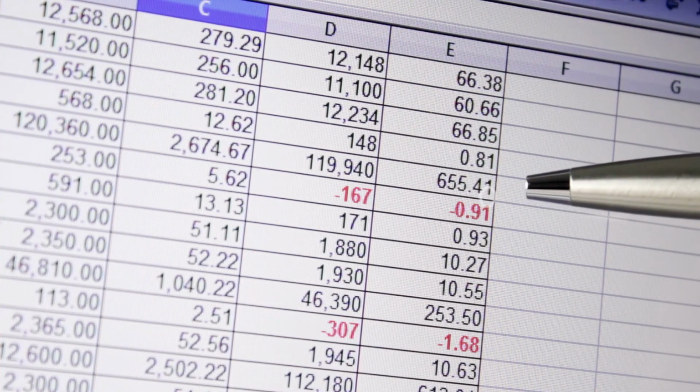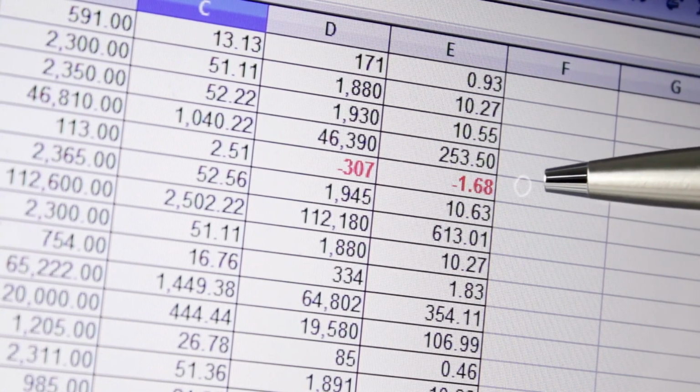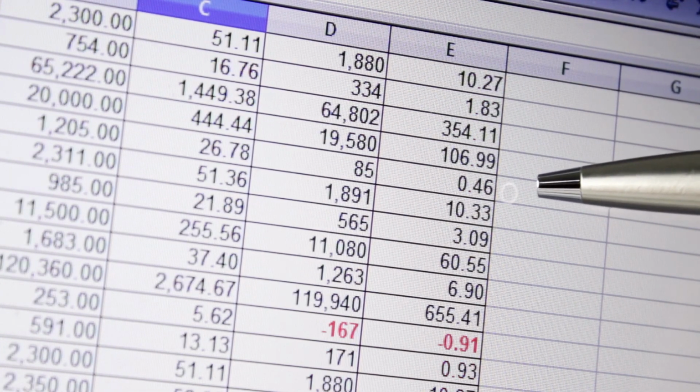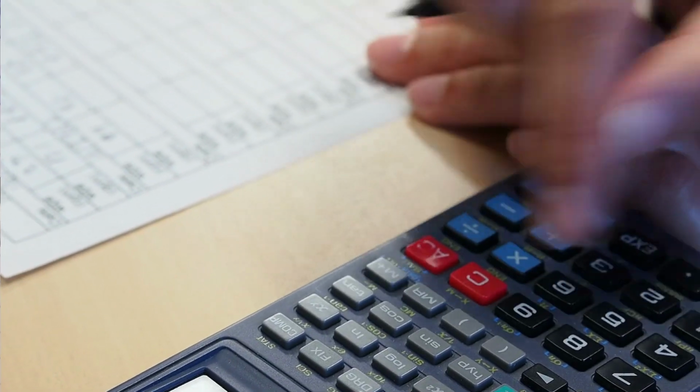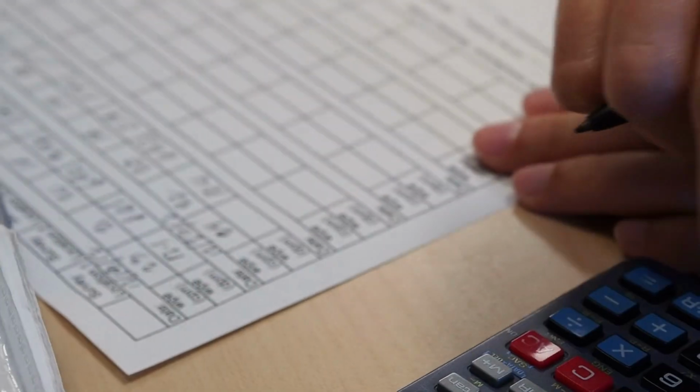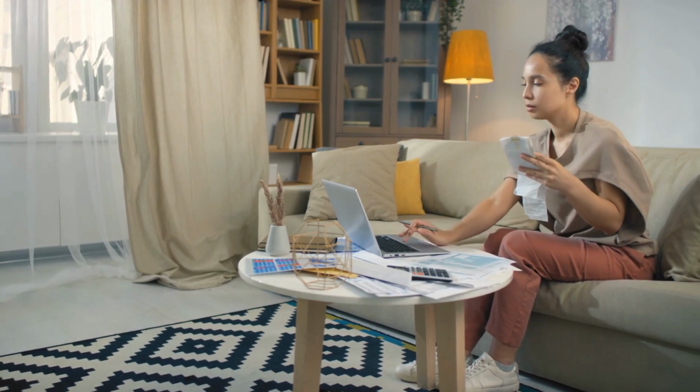Method 2. Create a spreadsheet. If you prefer a more hands-on approach, you can create a spreadsheet to track your expenses, and this method allows you to customize the categories and track your spending in real time. You can use a free tool like Google Sheets or Excel to create your own spreadsheet, or download a template from the internet. Method 3.